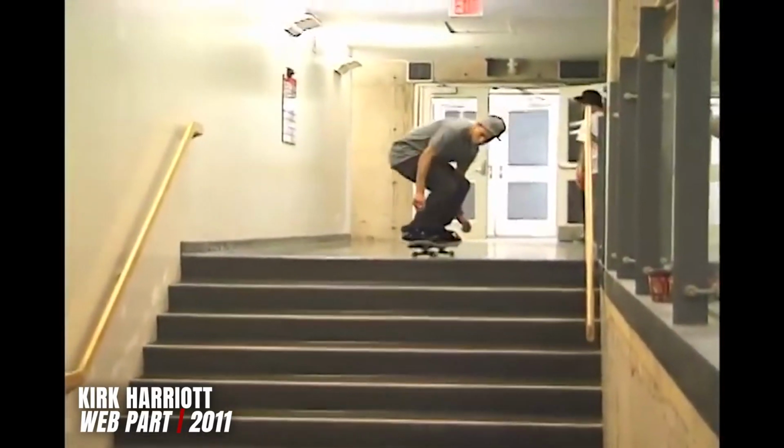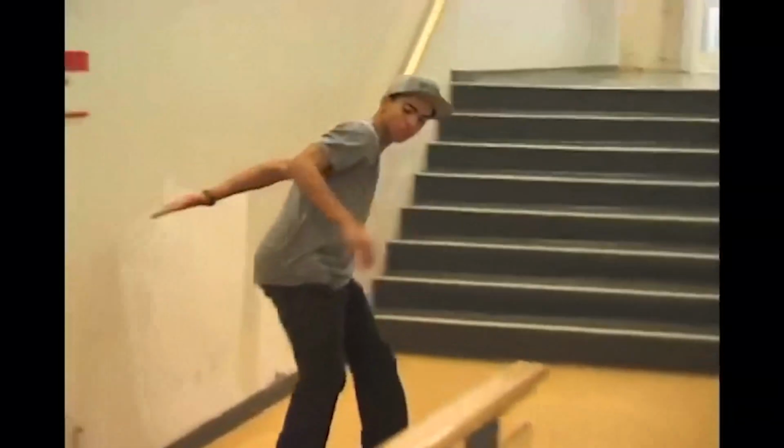This is on a sesh where we're gonna get to York 12 in a little bit as well to see what Kirk did on the 12. But on that same night, Kirk Harriott switch tre flipped this.